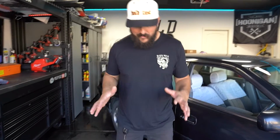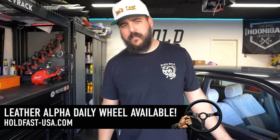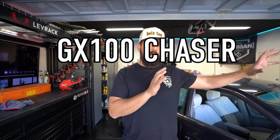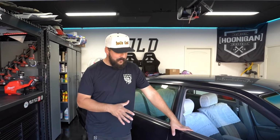So, disclaimer, it's not exactly a JZX100. I've been doing a bunch of research on these cars. This is like my dream JDM car, obviously one with a 1J. But this car doesn't have an NA 1J and it doesn't have a turbo 1J. It actually has a 1G, I believe is what it's called. G is the motor, X100 is the chassis, Chaser is the body style, Avante is the trim. I finally got it, and I'm not sure exactly what I'm gonna do with it just yet.